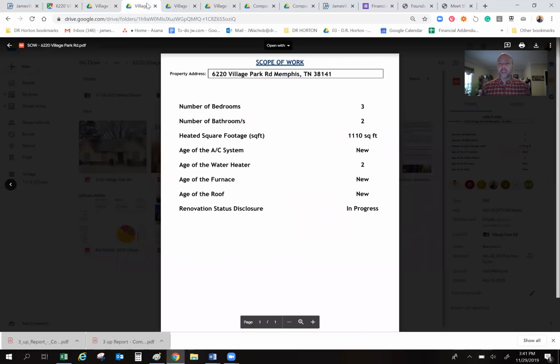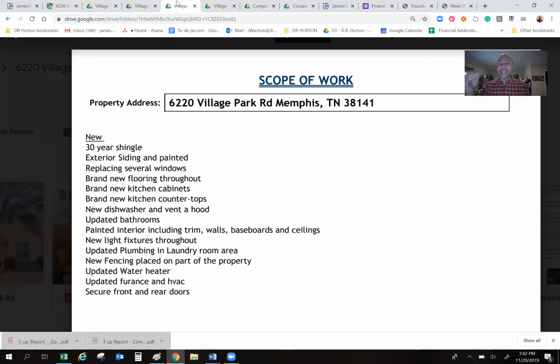The next thing in the diligence vault is a simple summary of the basic mechanicals and how old they are. So it's going to have a brand new air conditioning unit. Excuse me, the water heater is only 2 years old, so we won't be replacing that. The furnace is brand new. The roof is brand new. This home is under renovation now. It will be completed before you're ready to purchase it. Next thing in the diligence vault is a more detailed scope of work where it's showing all the work that's being done to the home. I'll be adding to this list as we continue the renovations.